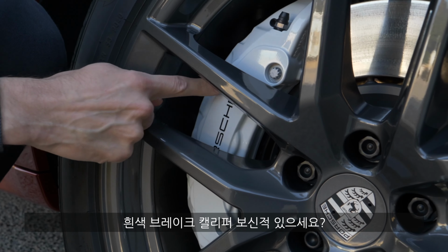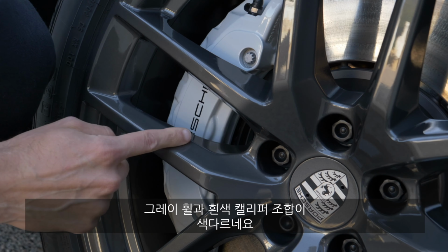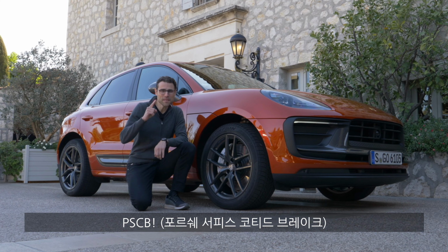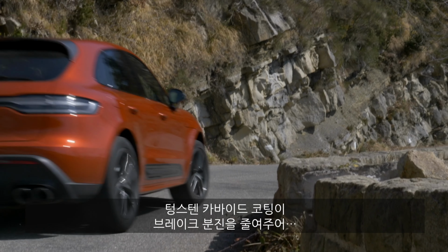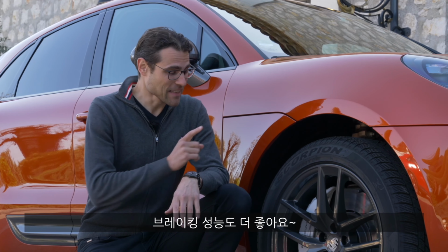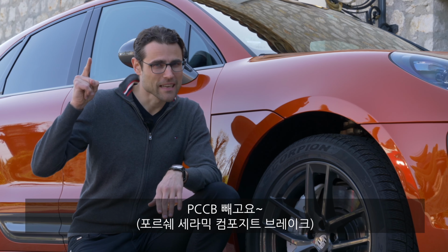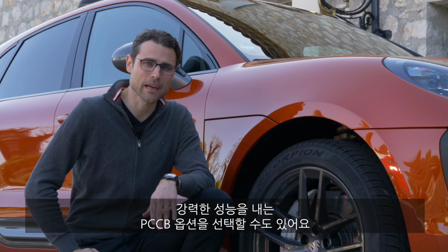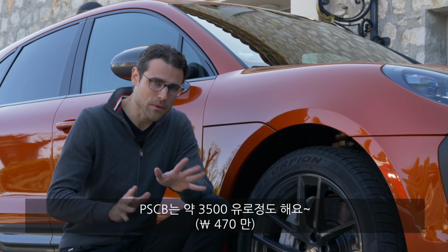Have you seen here the white brake calipers? They not only add a very interesting contrast, especially here to the gray alloys, they also indicate a special brake, because these here are the optional PSCB, Porsche surface coated brakes. Tungsten carbide surface that reduces brake dust. So it's even basically environmentally better, and also better braking performance. Unlike the PCCB, that's the Porsche ceramic composite brake, the even more expensive ceramic brakes also available for the Macan. And huge price difference, ceramic brakes towards 10,000 euros or dollars, these here around 3,000, 3,500.